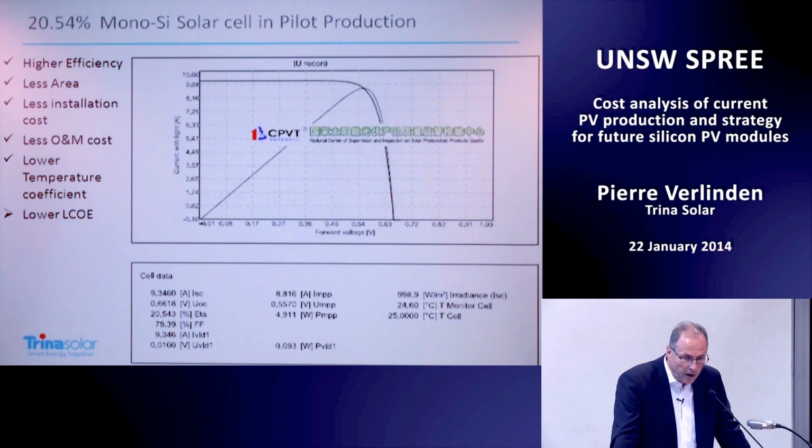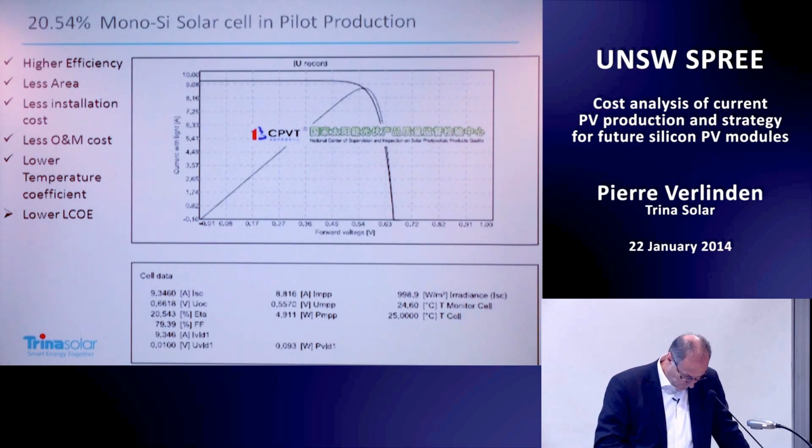So this is an IV curve of one of the R&D cells that we're working on. That's a PERC cell that we're developing right now at Trina. It's 20.5%.